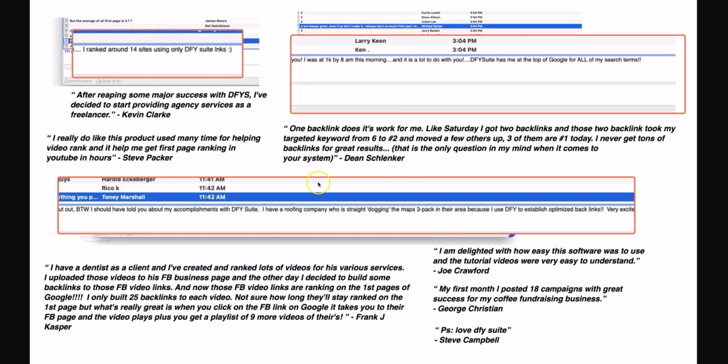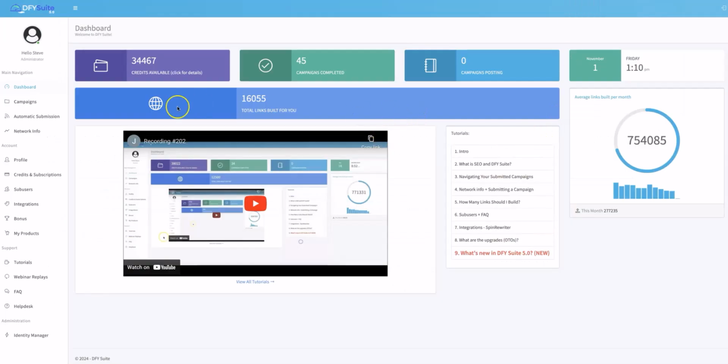Okay, and here are just a few of the testimonials that you can see. We've been around for over 5 years. We are a proven platform that delivers our users real results, and we only continue to get better and better, and we are excited for this 6.0 feature. So let me go ahead and show you exactly how this works.